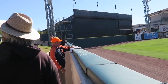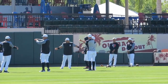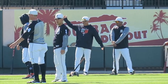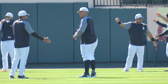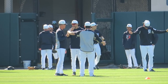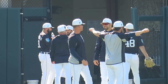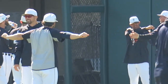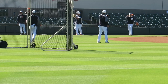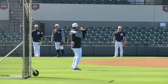This guy is cleaning the bird poop off the wall. Yes, sir. Okay.